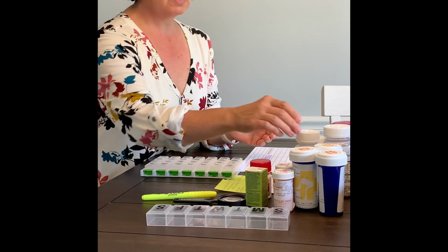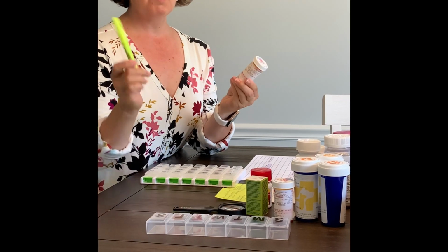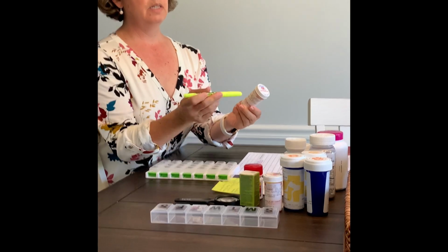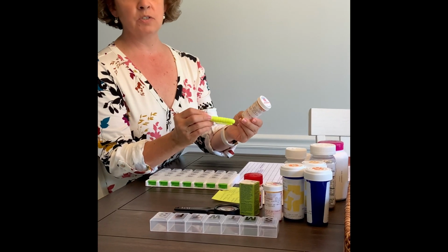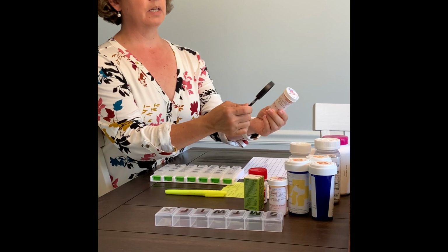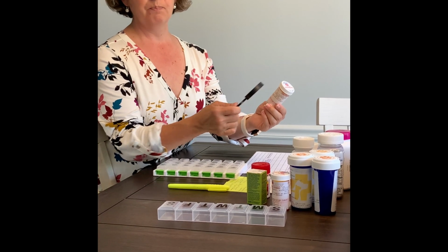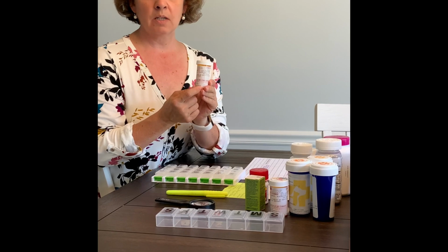Try to read some of these labels. I understand it can be very, very frustrating. My best tip here is take a highlighter, highlight it, then you can see it. Make sure you read everything here, including the expiration date, and see if there are any refills. Then get a magnifier, and that helps you make sure you're looking at the correct medication and that it's legible. It's also very important to make sure the medication has not expired.